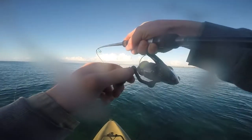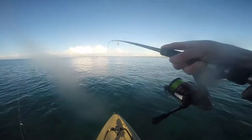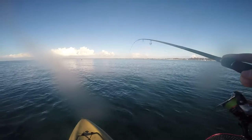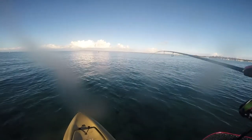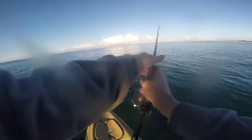There we are. Just felt one pick up my jig. Feels like a better squid too. First cast with the edgy purple. No. This is yet another cuttlefish. Gee, we're out in force today.